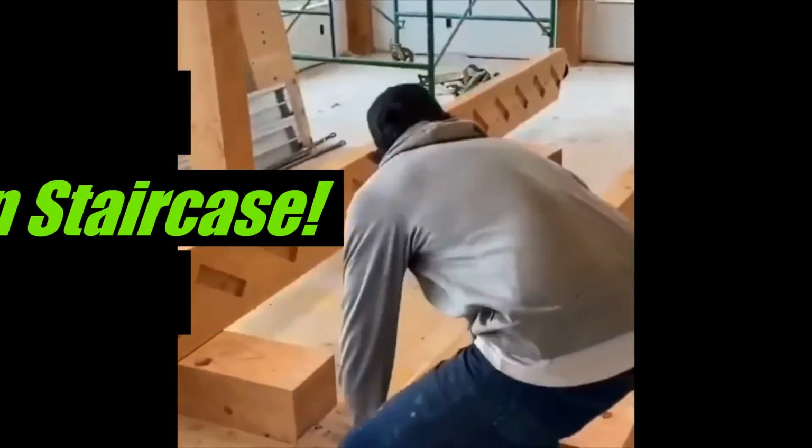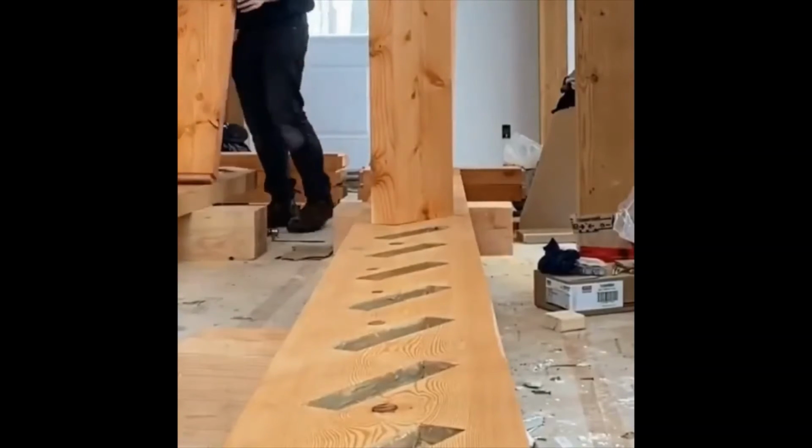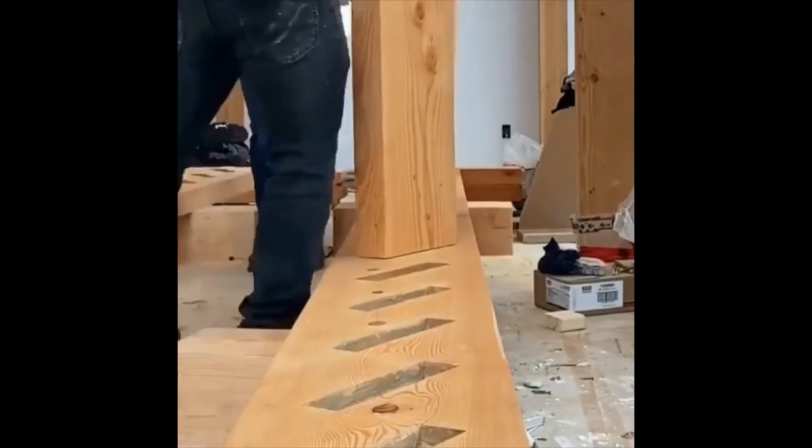Here's the start to finish video on how to create a secure wooden staircase leading to your attic. Always make sure you're working with a couple of workers though.